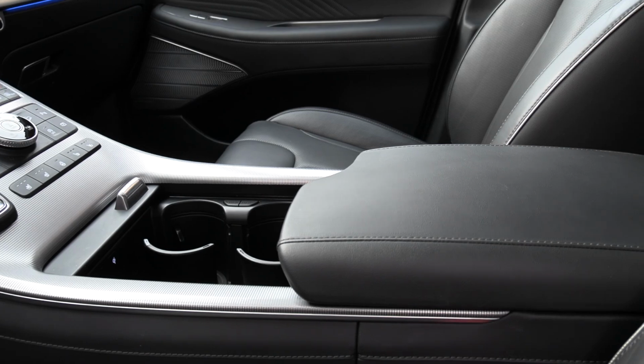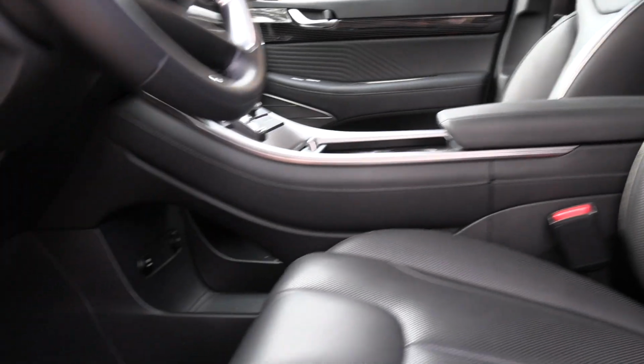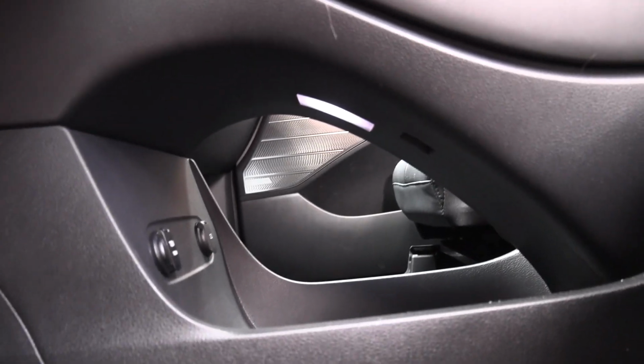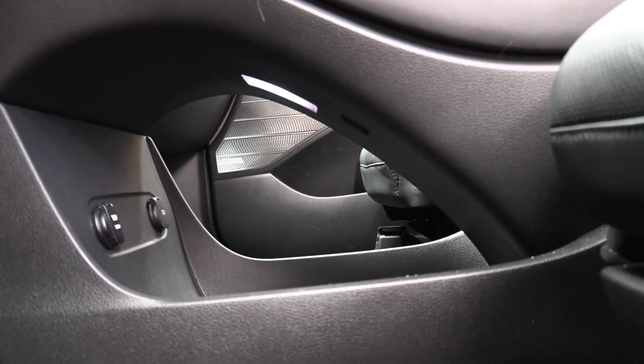You certainly have plenty of acreage there between the front occupants. Just in case you don't, though, maybe want to keep items in the car all the time and out of the way, there is a lower portion there underneath the gear selector. It does have connectivity in the form of a typical car outlet and USB.